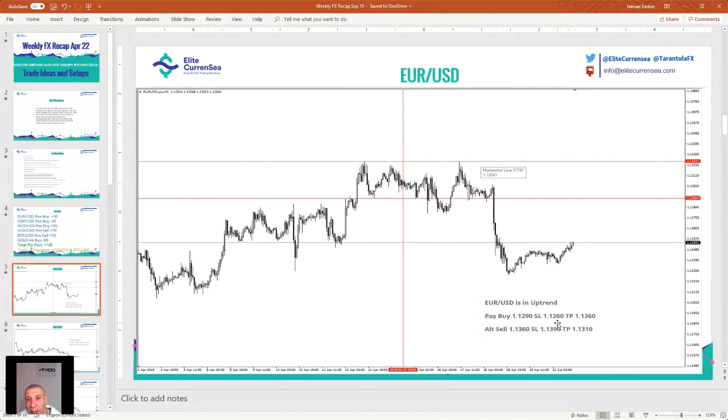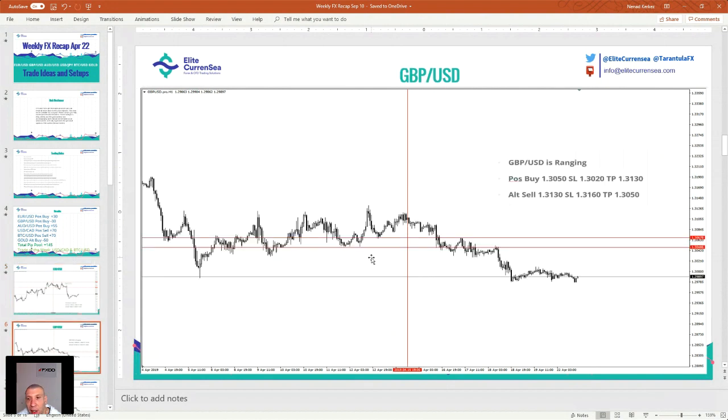This was what happened with the euro dollar. We had a buy setup initiated here, and you see that it went into a profit. Then the GBP dollar, it was a loss. The price went to 30.50, and it didn't go quite well, only 15 pips. But we cannot count 15 pips as a winner here, so this was a loss.